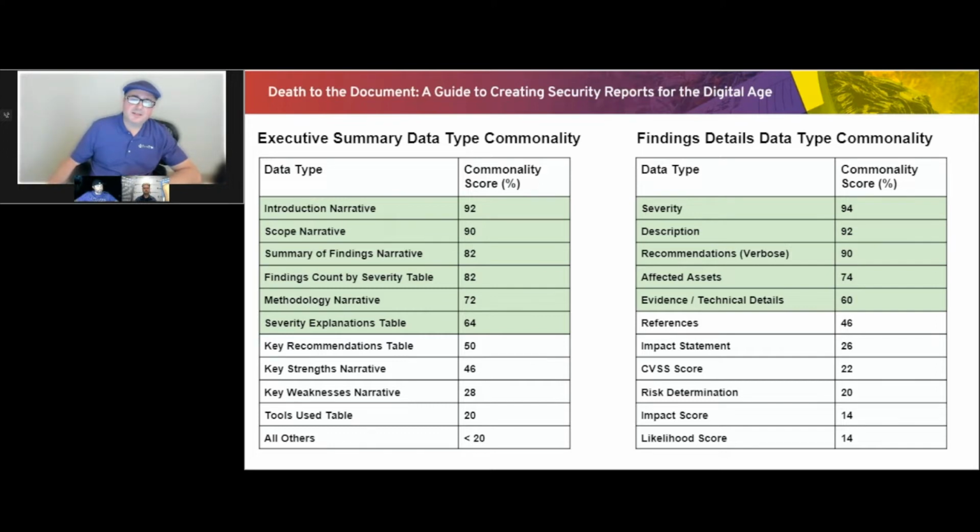When we go over to the detailed findings that are displayed, obviously, just about everybody's including a severity, some sort of description of what the finding is, a verbose recommendation. How do you go about actually remediating the problem? Where does the problem live, your affected assets, and then some sort of evidence or technical details, your screenshots, your code samples, things like that.